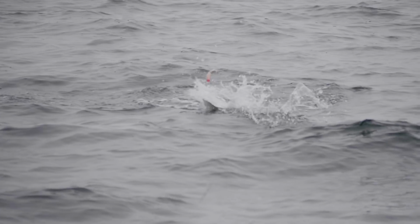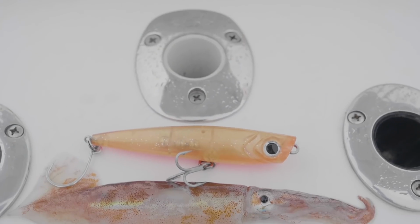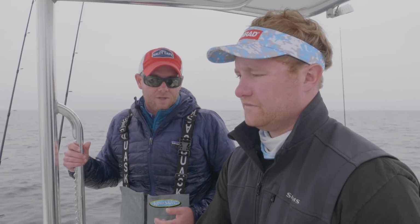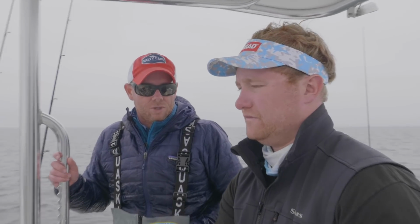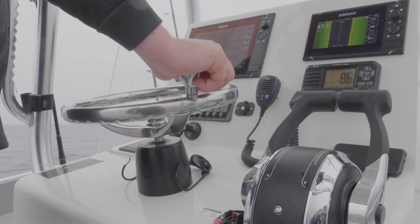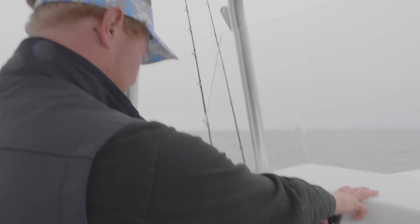Medium to large size squid, so we'll want a larger profile lure, an amber sort of pink pattern to replicate obviously a natural squid coloration. Today, following your recommendation to fish the popper, these fish lay down a little bit. That extra commotion, the popping noise and the rattle, all combined in the lure, just working on the surface is a great way to call these fish up, as we're seeing them marking here in 20-25 feet of water.